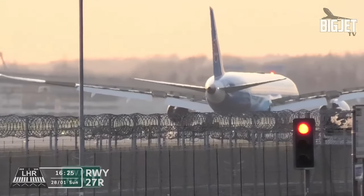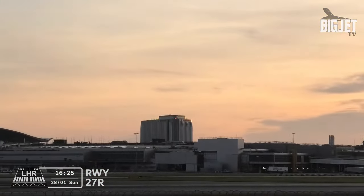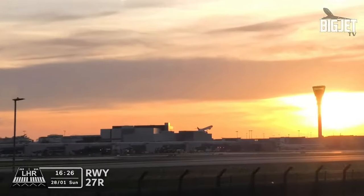A 777, they could change the shark lid design on the A220, but would it save anything fuel-wise? Probably not, 777. Yeah, you'd have to develop a retrofit shark lid to start with.